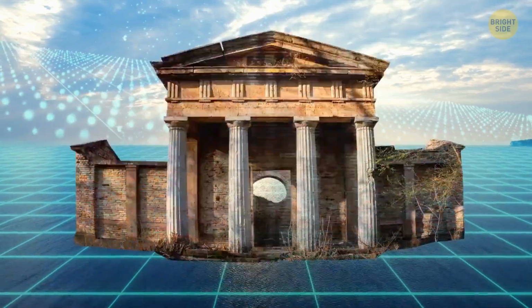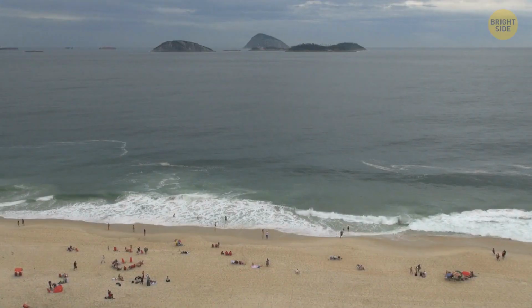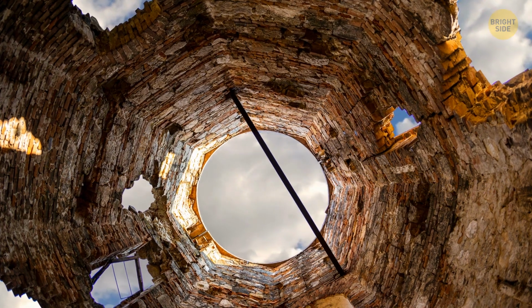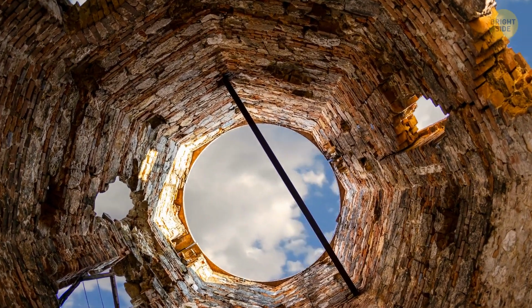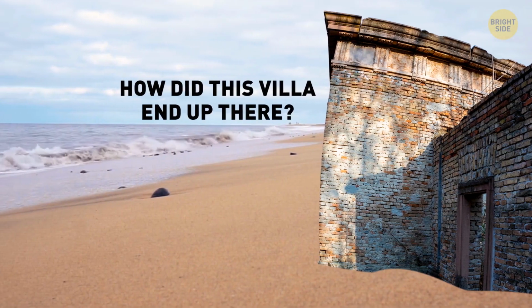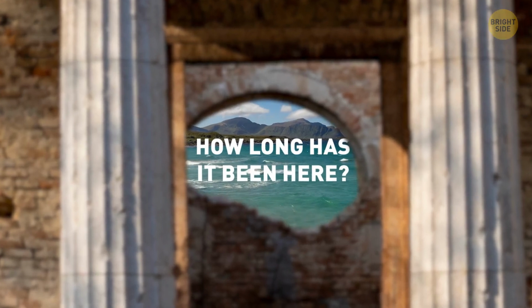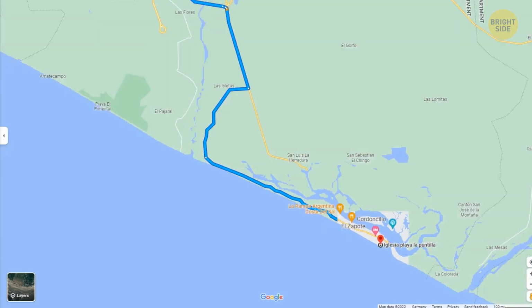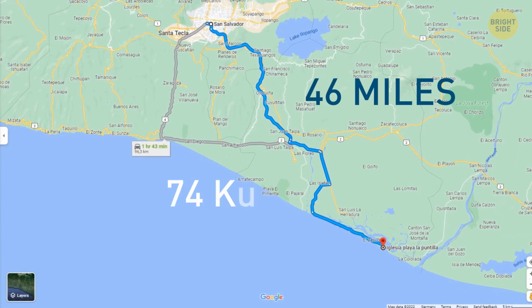It may sound like the beginning of a sci-fi novel, but not if you live near this beach in El Salvador. There's a mysteriously abandoned house there that looks as if it's just been washed ashore. How did this villa end up there? How long has it been here without anyone noticing it? This mysterious construction is 46 miles south of El Salvador's capital, San Salvador.